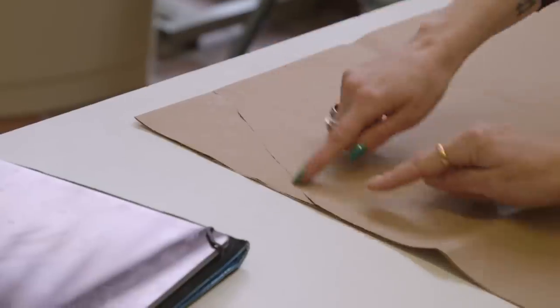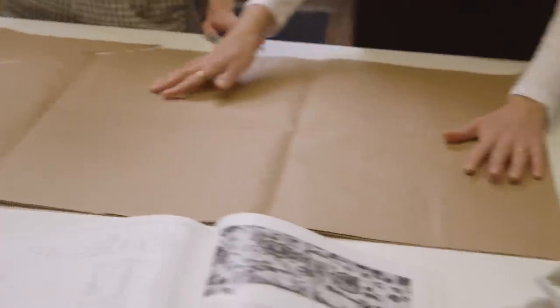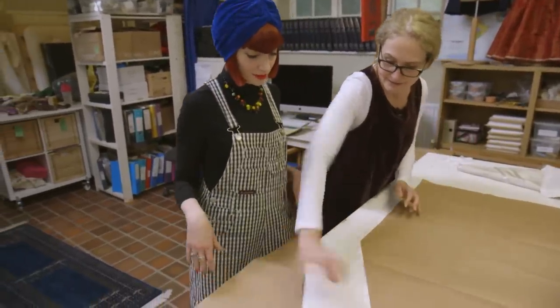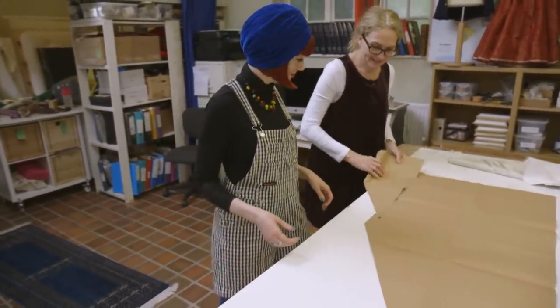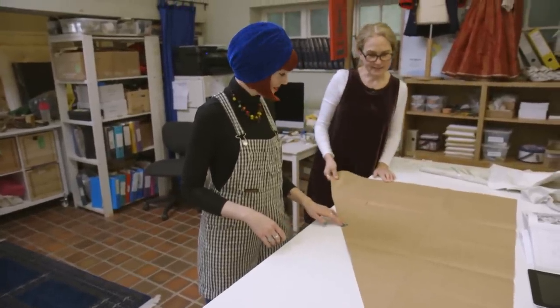It's going to come out of there. Yeah. This is the sleeve, and this is the body. Great. And this piece that we cut out of there to make the sleeve fits very cunningly down here. Ah, that's clever, isn't it? Yeah, to increase the size of the skirt.